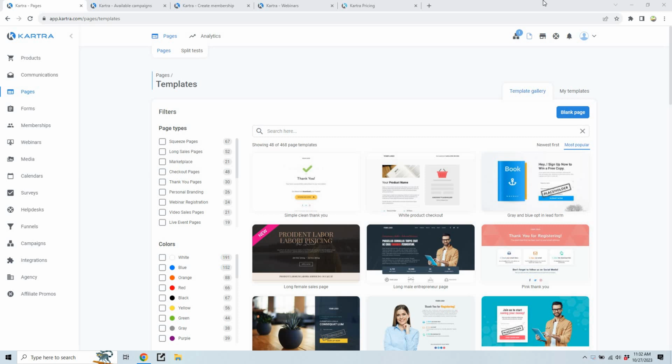When it comes to landing pages, they are business as usual. They have plenty of templates, as you can see in front of you, around 468 of them, and I would say even more based upon what else I'm going to show you. They are very easy to edit, and there's plenty for different types of pages. We have squeeze pages, long sales pages, marketplace, checkout pages, thank you, personal brandings, webinars, video sales pages, and of course live event pages. Speaking of webinars, they do now have a webinar feature with a specific plan, which I'll show you further into the review.